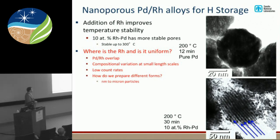Now in this particle, we mixed palladium with rhodium. Rhodium has a higher melting temperature than palladium, so it's a little more stable at elevated temperature. We heated it up for 30 minutes, and you can see these blue arrows pointing out the pore channels running through this material, and those pores stayed stable. So that's what we want. The question we really want to answer with microscopy is, where is that rhodium, and is it uniform?